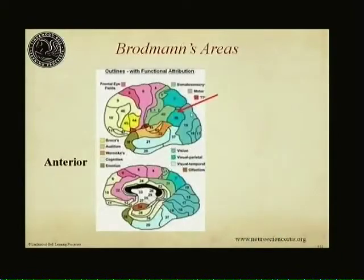Now we can actually talk about it in even more fine detail by looking at these areas that are named by Brodmann, who subdivided each of these gyri and sulci into even more finely grained areas. And this was done on the basis of microscopic structure. So he looked at the structure within these different areas, even within their sub-regions, and he gave them numbers that are based on those microscopic features. So we get more and more specific.